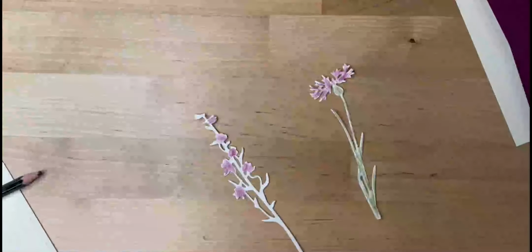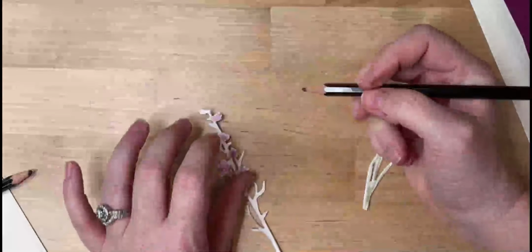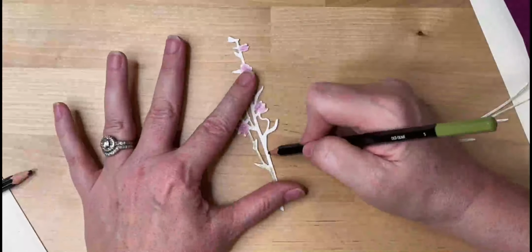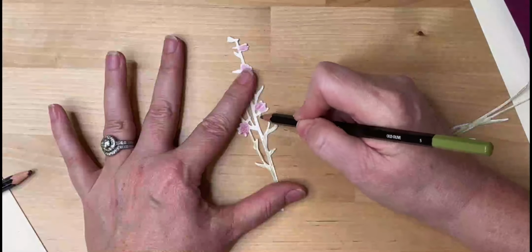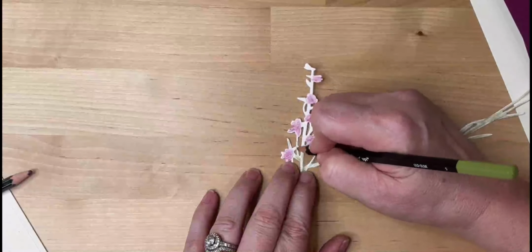Whoops, let's zoom back in. I lost my zoom. All right. This takes a little while to do. It really doesn't take too long, but I wanted you guys to see the process from start to finish so you could see how it goes from something that's not very cute to something that's really pretty. And so you can feel confident that you can do this.